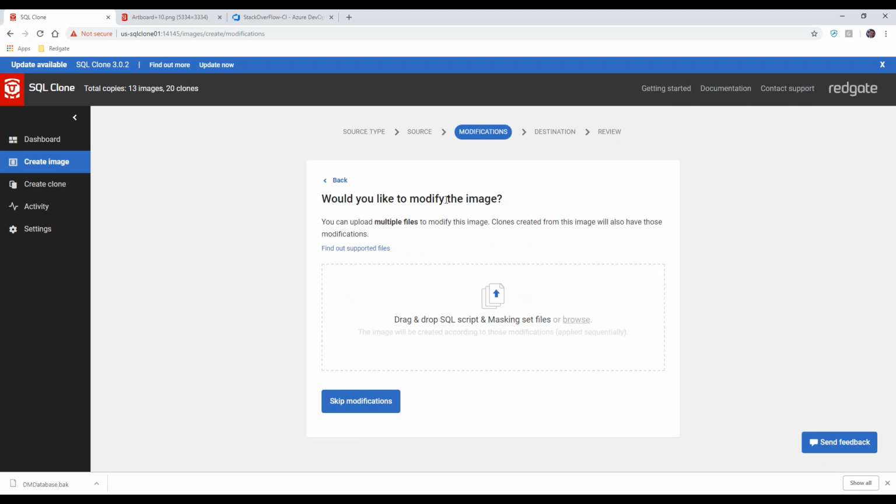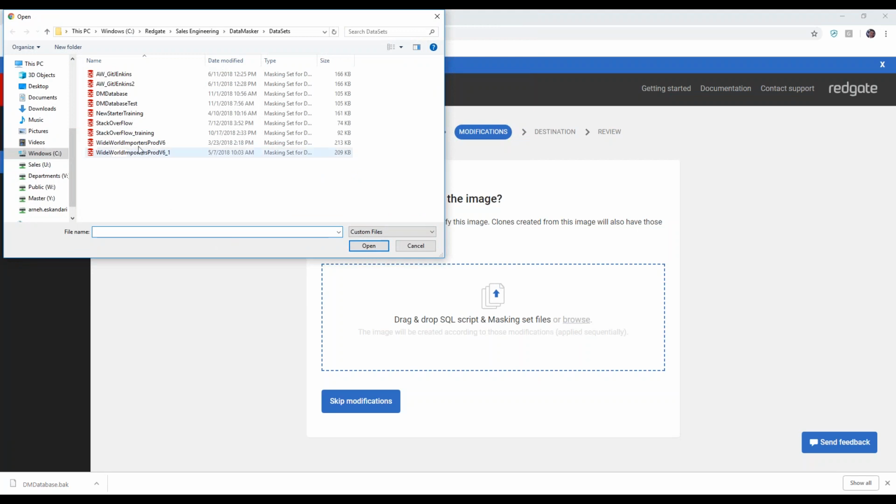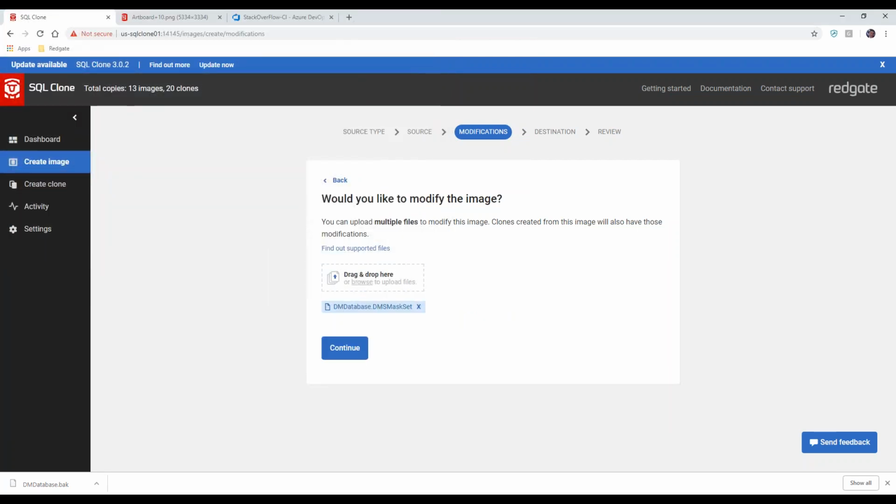So here it's asking me if I want to make any modifications to the image. A modification is basically getting rid of any production specific permissions, users, or masking sensitive data. Anything that is production specific that you don't want to copy down to your lower environments can be scrubbed or replaced by either running SQL scripts that you provide or applying a masking set, such as the one that we just created. So I'm going to find the masking set we just created for DM database and apply it as part of the image creation process. When my image is created, the sensitive data that we defined in those rules will be automatically masked. So any clones that we spin up of that image will also have the sensitive data masked as a result.